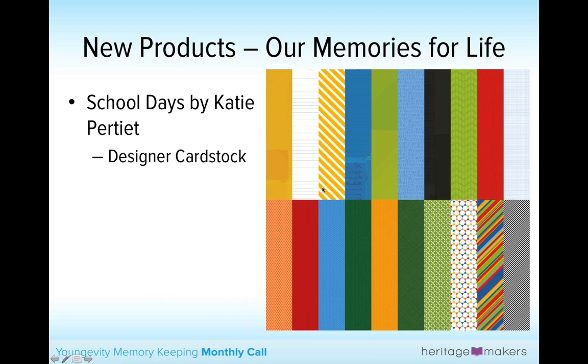Here's some close-up looks at the papers. So again, you'll see there are some basic designs, some solid colors, some with polka dots, some that have stripes, lots of variety. You saw the line paper.